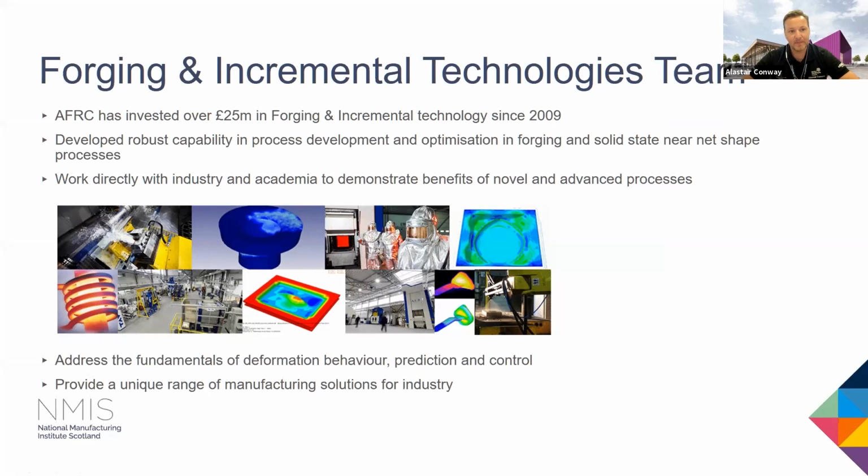We've developed robust capability in the process development and optimization in forging and solid state near net shape processing. Our remit is really to work directly with industry and academia to demonstrate the benefits of some of these more novel and advanced processes and to address the fundamentals of deformation behaviour of materials, the prediction and control throughout the processes, and fundamentally improve processing routes for industry and manufacture. And to do that, we're able to provide a unique range of manufacturing solutions for industry.